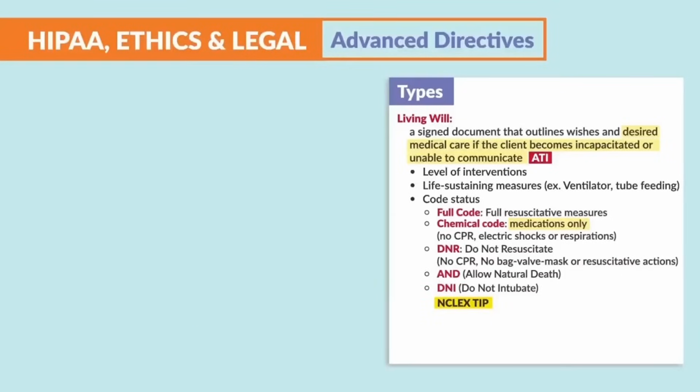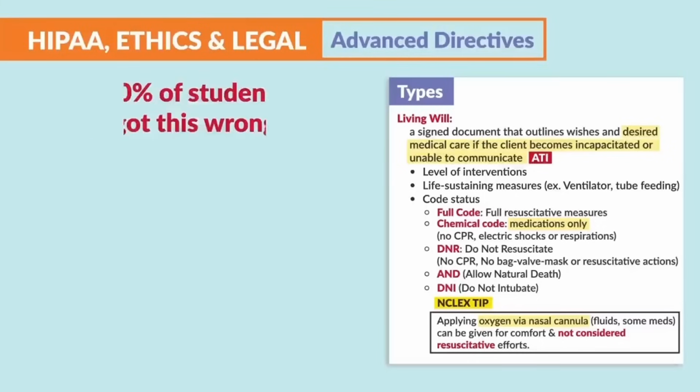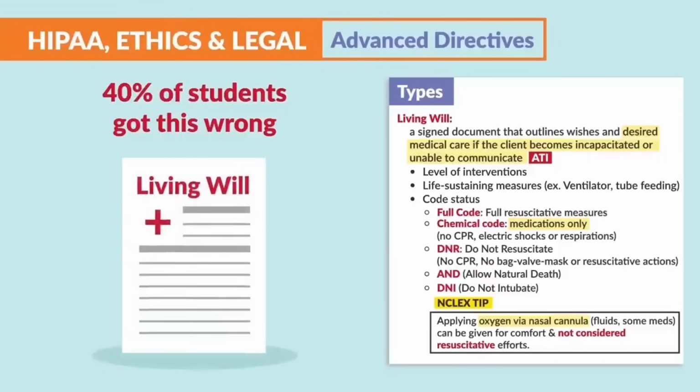So a big NCLEX tip, applying oxygen via nasal cannula and even giving fluids and certain medications can be given for comfort and is not considered resuscitative efforts. Over 40% of students got this wrong. But again, if it's clearly stated, it just depends on the client's written will. So be sure to write that down.